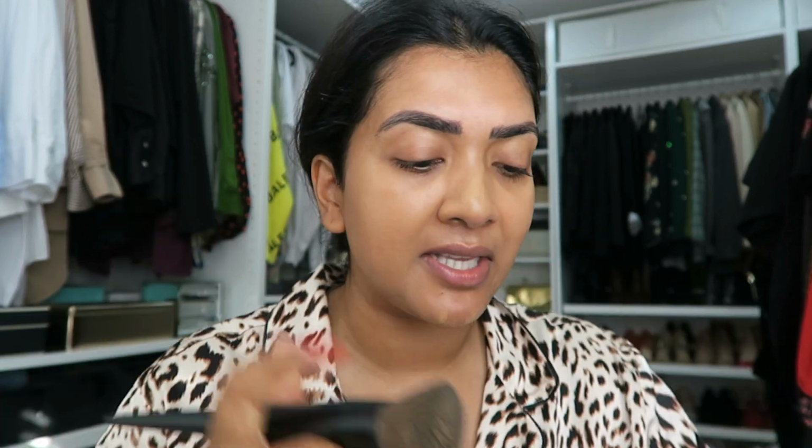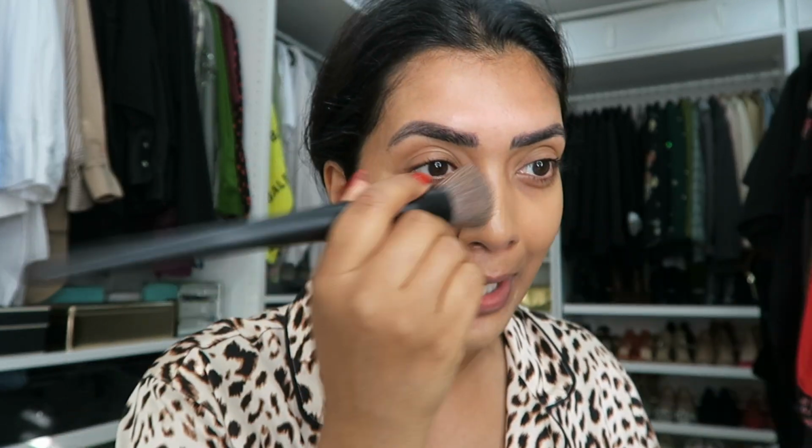I'm wearing number 22, which is not really my color at the moment because I'm tanned, but I've got the 19 as well here. So during winter, I mix them a little bit. So see if you can find the perfect color for you. I've always been an in-between color with any foundation. I struggle so much.